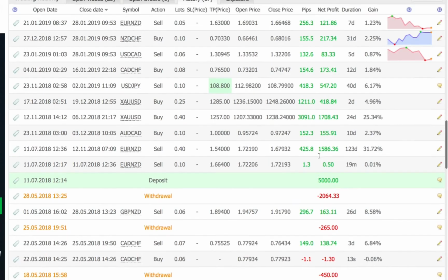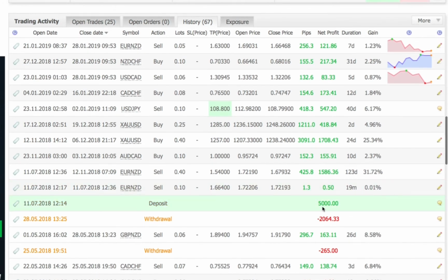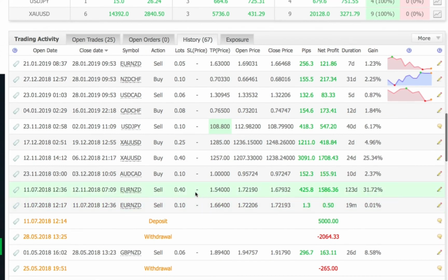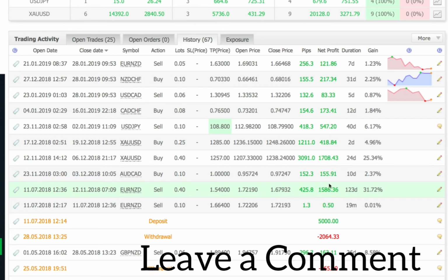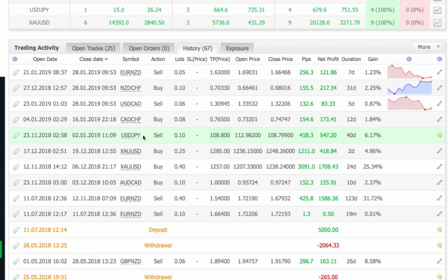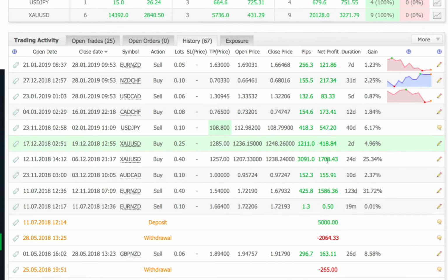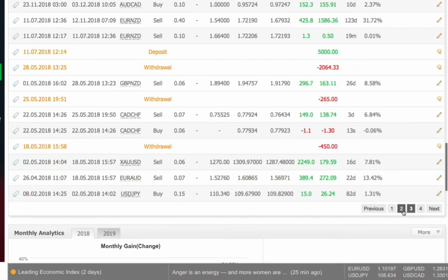And then I wanted to take this account to the next level, so I deposited $5,000. Okay, and then you will see a couple of bigger lot sizes. So Euro New Zealand 0.40, from one trade I made $1,586. From gold 0.40 again, $1,700. Nice little trade. Euro USD yen 0.10 lot, $547. So a couple of really good trades, and that jump-started my account, right?